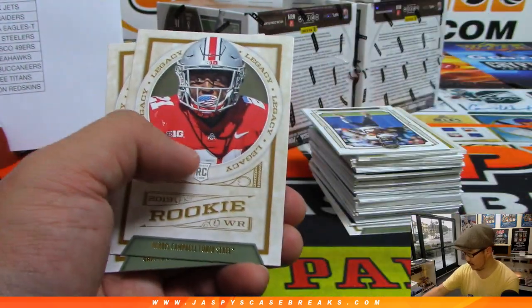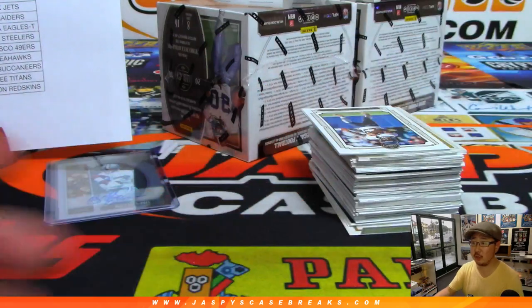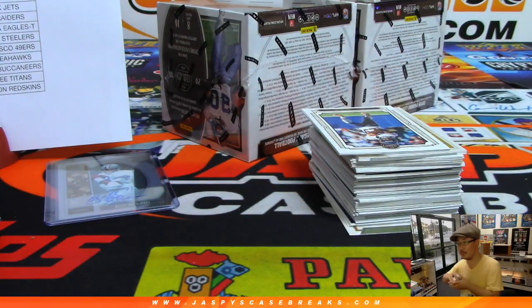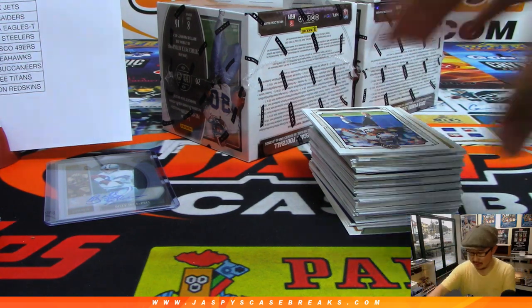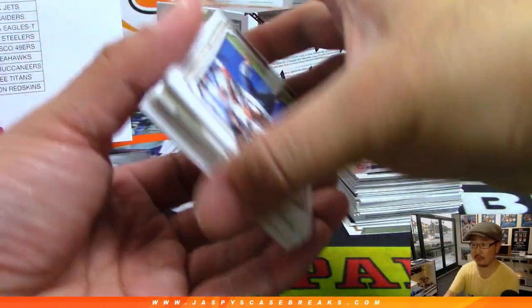Jared Goff to 165. Colton thinks Minshew will be a solid backup. Bortles is in here in LA, Garrett. I think he's backing up Jared Goff.